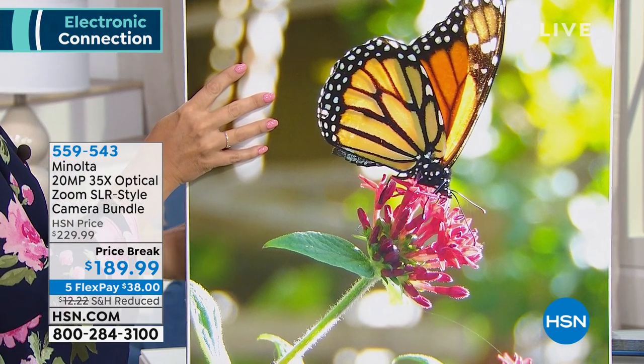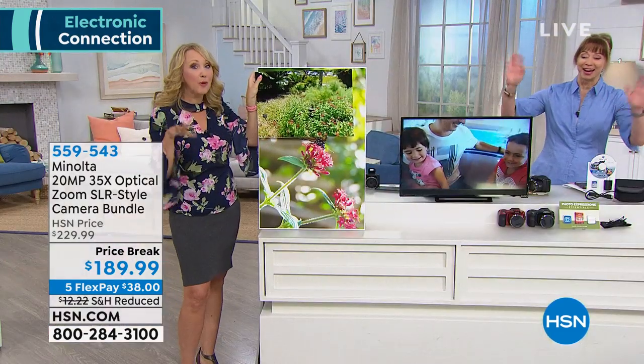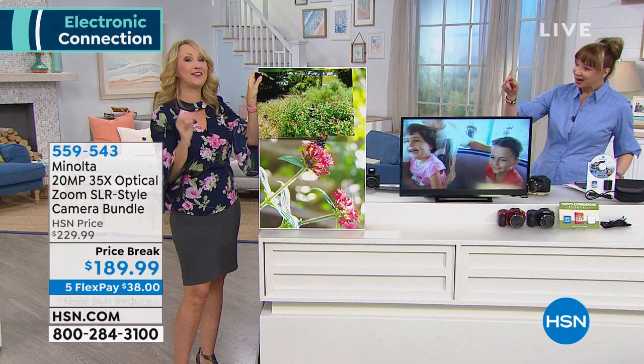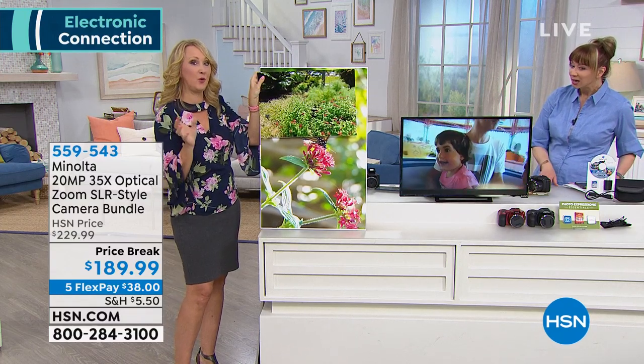Let me show you the before, what's real quickly. What's that set on? Oh, this is auto. Auto mode, yes. And there are 27 different scene modes in your brand new Minolta. That was automatic. So you can be very specific here, or you can set it to auto.